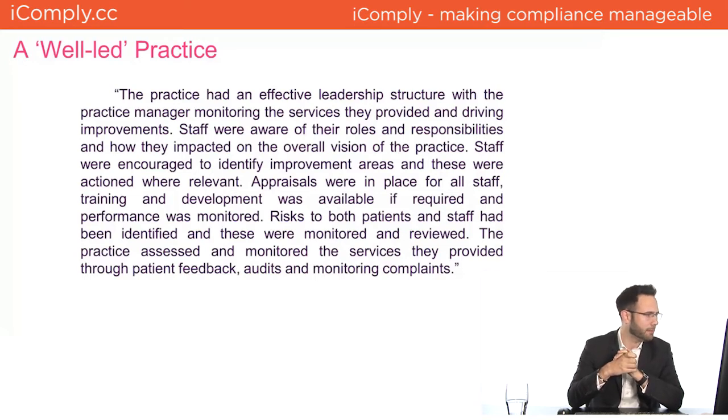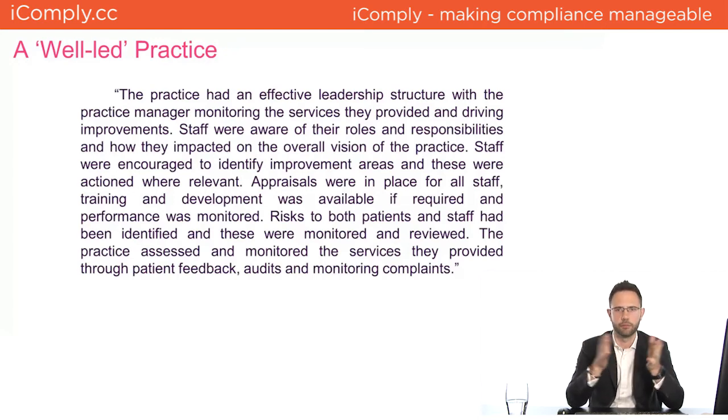Risks to both staff and patients have been identified. These were monitored and reviewed. The practice assessed and monitored the services they provided through patient feedback, audits, and monitoring complaints. So the key points from this practice, which they considered to be well-led, is that they have an effective management structure. The manager is monitoring and driving improvements, and as iComply leads, most of you I imagine are iComply leads for your practice, you will be doing this.